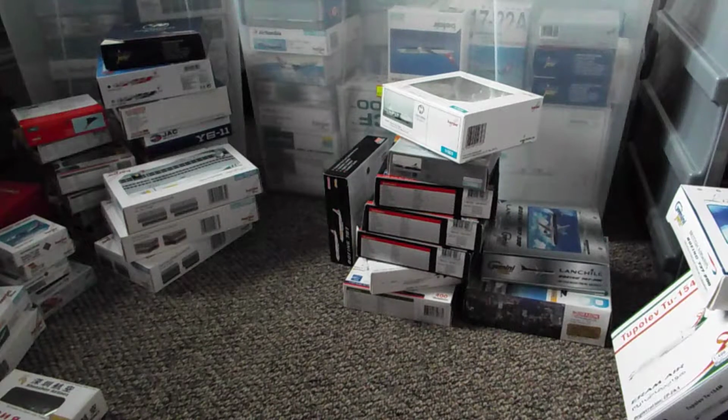Today I'm gonna try to talk about limited edition models and how limited they genuinely are, because I found out that some of these models just have the word limited on the box, but in fact, they're not even close to being limited. They're all over the place.